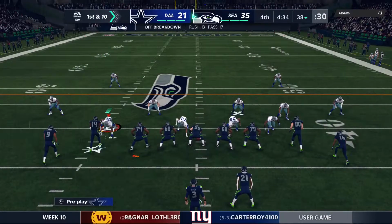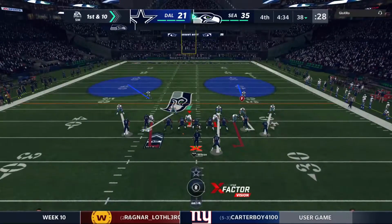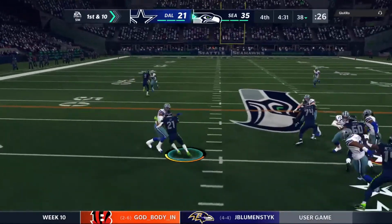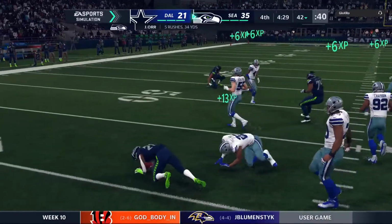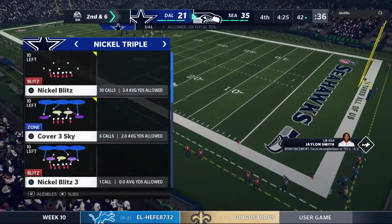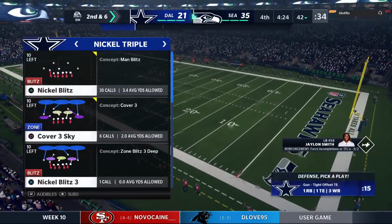So a big penalty there on the face mask leads to 1st and 10. From the shotgun now, here's an inside give. And hard running's going to get him over the 40 to the 42. Taken down by Grant. Safety Grant Delpit up to make the play.